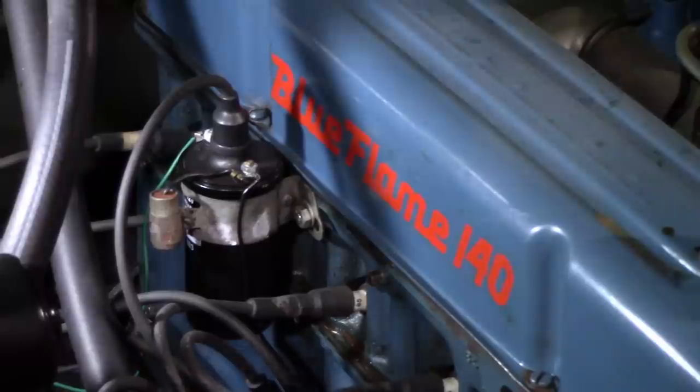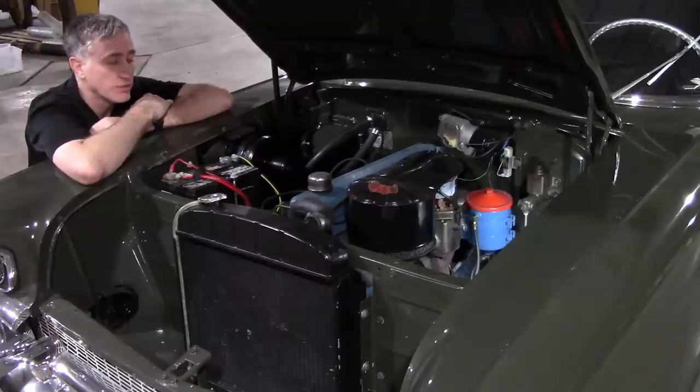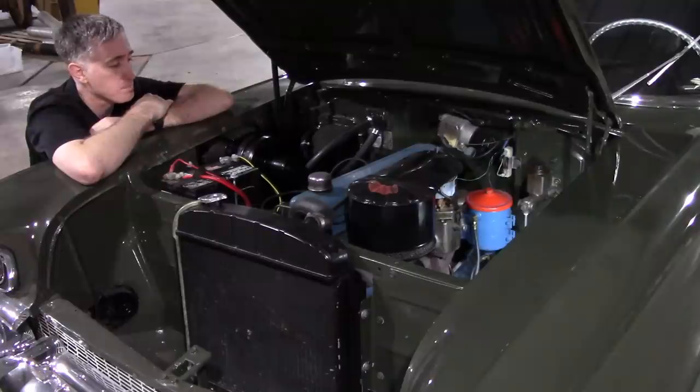It does have a cool name. It is the Blue Flame 140. Other engines in the lineup included the Turbo Fire and the Super Turbo Fire, both of which were V8s. The Blue Flame, however, is a 235.5 cubic inch inline valve-in-head six-cylinder. Cranks out 140 horsepower, just like it says on the side.